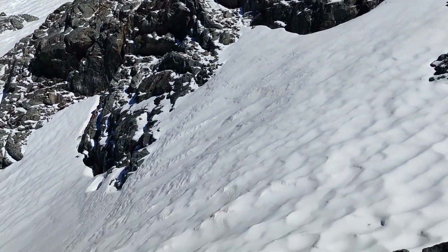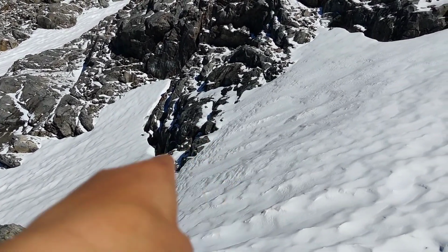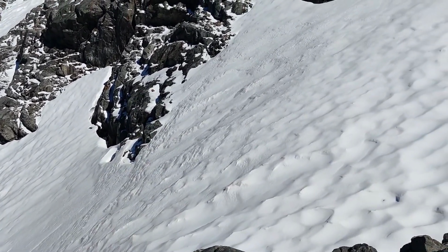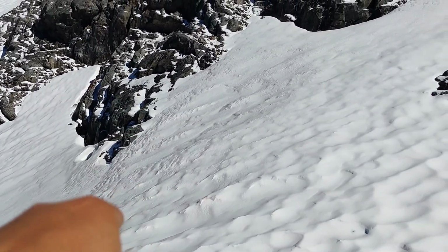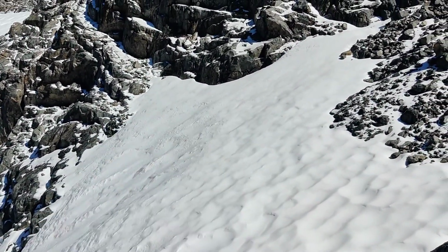Going down here, there's one section, maybe about 10 to 20 yards, that's steeper. I think the snow may be icy as well. So we'll avoid this area. We'll just cross the top.